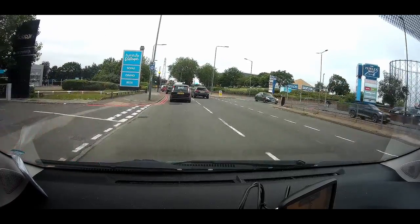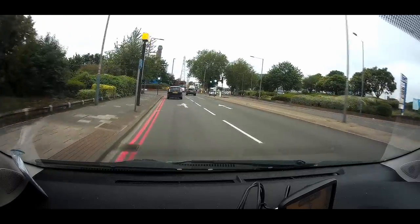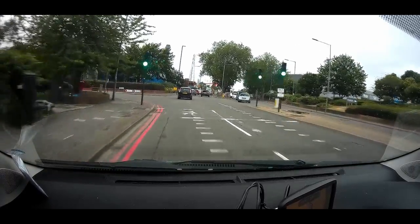Right, so now he is approaching the traffic light and he is anticipating that the light can change. So he's slowing down. The light is still green, so he's progressing.